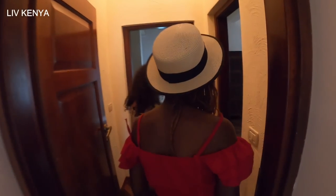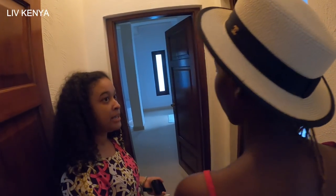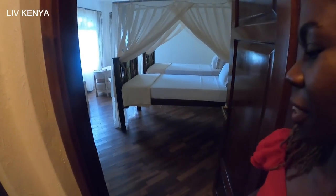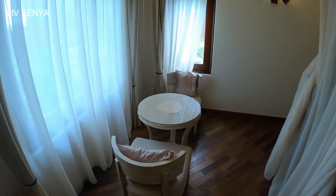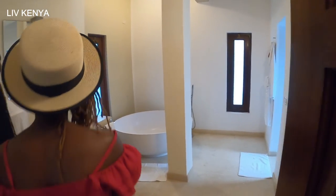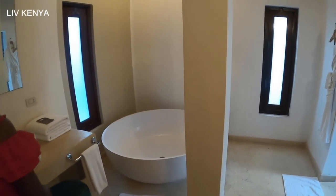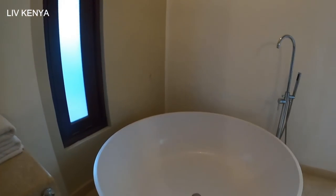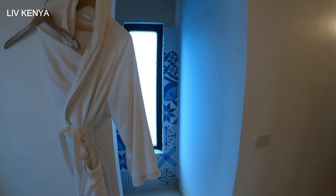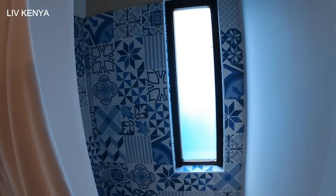Another thing to take into consideration is that whether it's a 3-bedroom or a 4-bedroom, each one will always have one room above that has twin beds. For kids, I guess? Yes. The bathroom is so big. Look at this, his and hers. And then the bath. This is a dream. Oh, the bathroom.